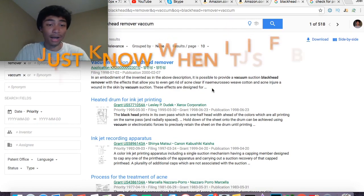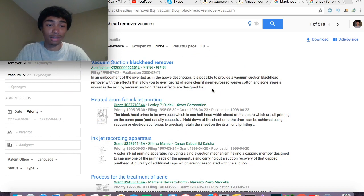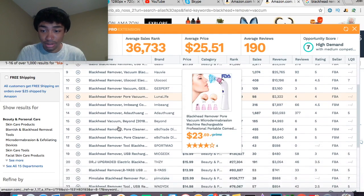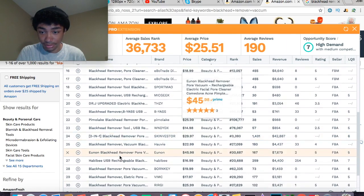So if a patent is expired, or it hasn't even been filed, or it's pending, it's still going to take a long time for someone to either renew their patent, or to have it finally filed and made official. Of course, you guys can do more research on this if you want, but I would do it right now. I'd just jump onto it, especially if you see all these people doing it and making this type of money on it. I definitely jump on it and see what you could do, because these numbers are crazy.